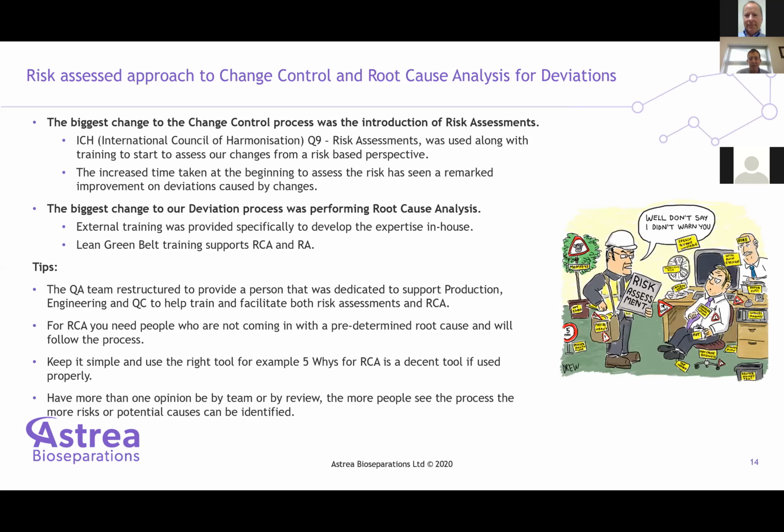Now, Richard introduced the initial change control and deviation, and it was very much a basic system at the time, very similar to what you'd have been doing in 2014, 2015. Since that time, the ICH, or International Council for Harmonisation, have introduced what's called Q9, which is risk assessments. Very useful if you ever get a chance to read the ICH guidelines. They do provide a lot of information from design of experiments right the way through to dealing with a full quality management system. That's Q10 of the ICH guidelines.